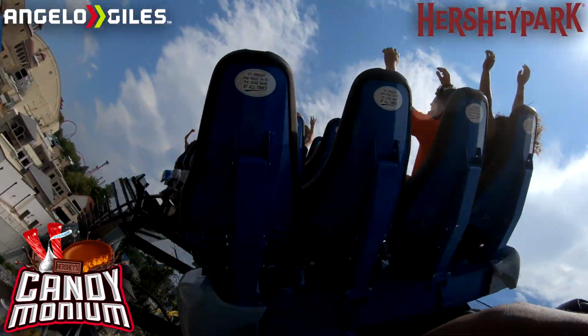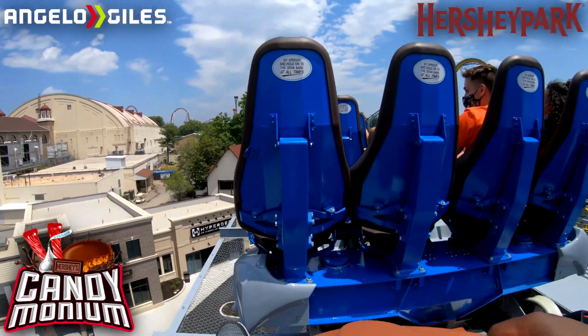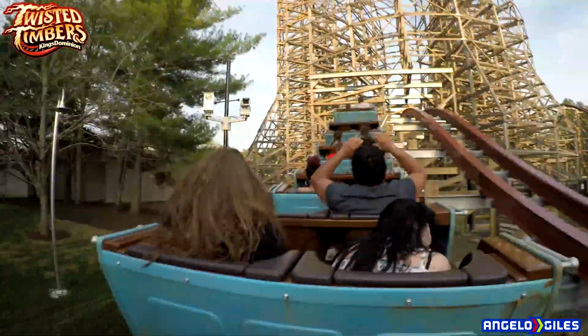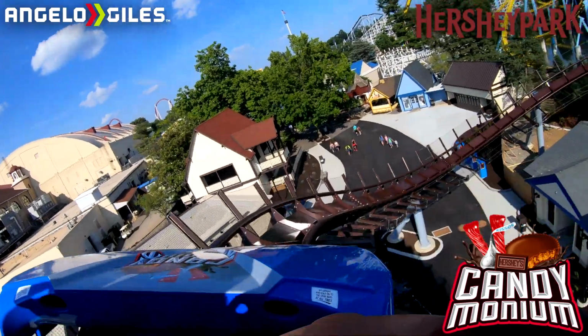And right before the ride comes to an end, you get this little bunny hop of airtime that you don't really expect. It honestly comes out of nowhere. I wasn't really expecting it when I first rode it, and I was really surprised that they even added that on a B&M hyper coaster because usually you see those on an RMC. Finally you hit the first set of brakes, and then after that you go through this one little turn and then you're in the final brake run.